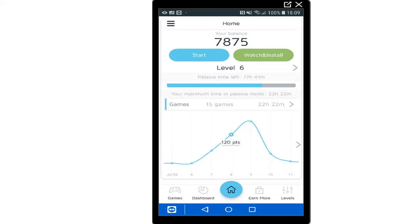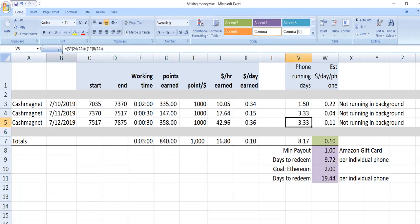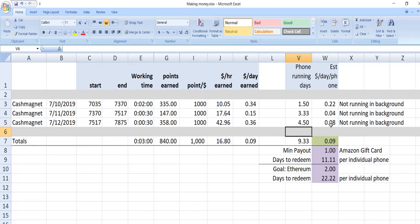And so this is the end of day 3. Now we'll enter that into the spreadsheet. Been running for a day and a half, but I didn't run my other phone last night, so I just did the 3 phones at a day and a half. 8 cents.